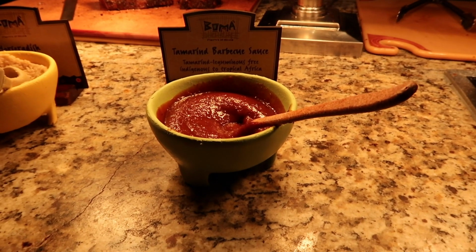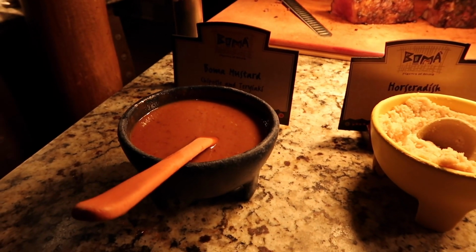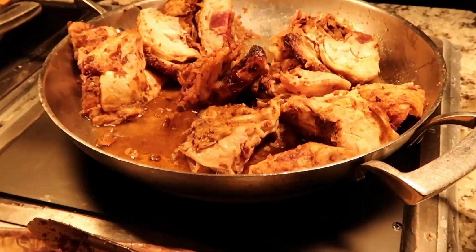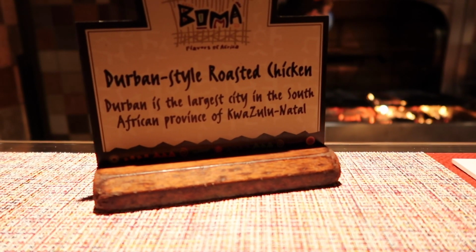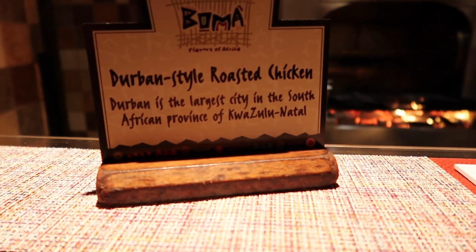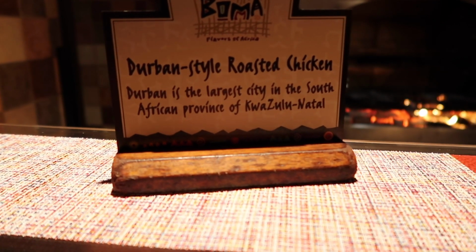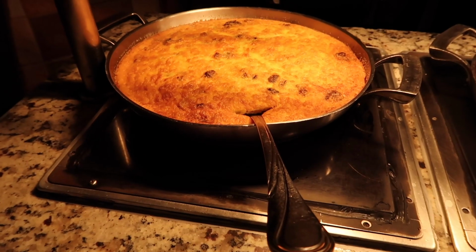So over here they have some sauces too. They got the tamarind barbecue sauce. They have horseradish. And then over here they have the Boma mustard. Then over on this side they got the Durban style roasted chicken. And I think what's pretty cool too is they actually have little sayings or little info underneath the items. So it says Durban is the largest city in the South African province of KwaZulu-Natal.